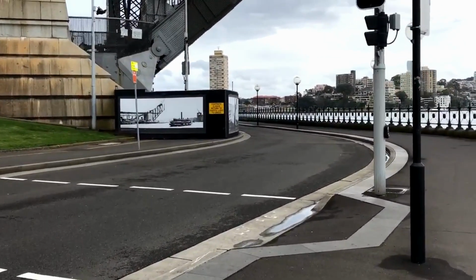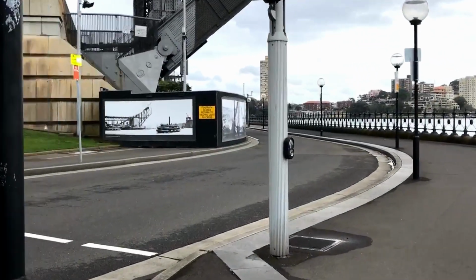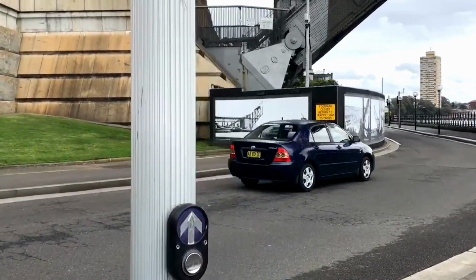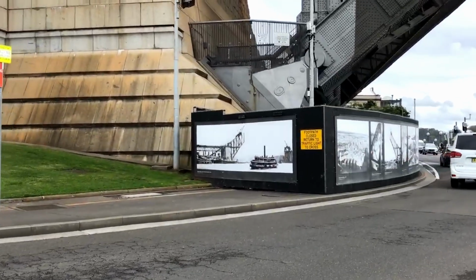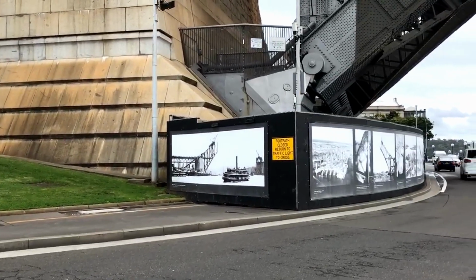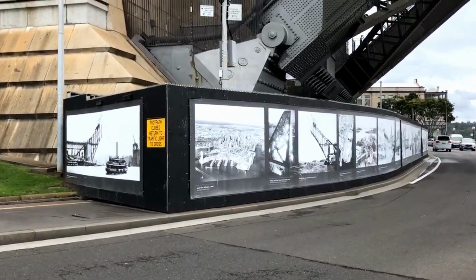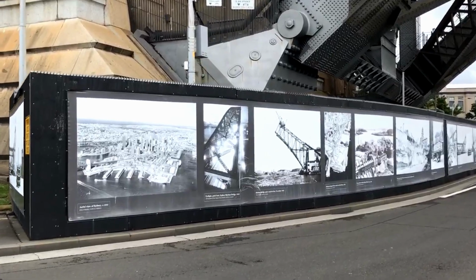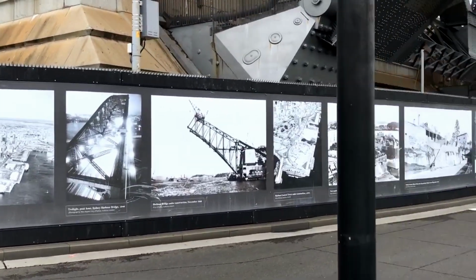When these guys go, I will cross the road and show you some of these historic images of the Harbour Bridge being built. Actually, it might be better to stay on this side, I'm thinking. Apparently it almost missed because they were building the two ends of the arch simultaneously from both ends. And when they got to the middle, they almost didn't line up.